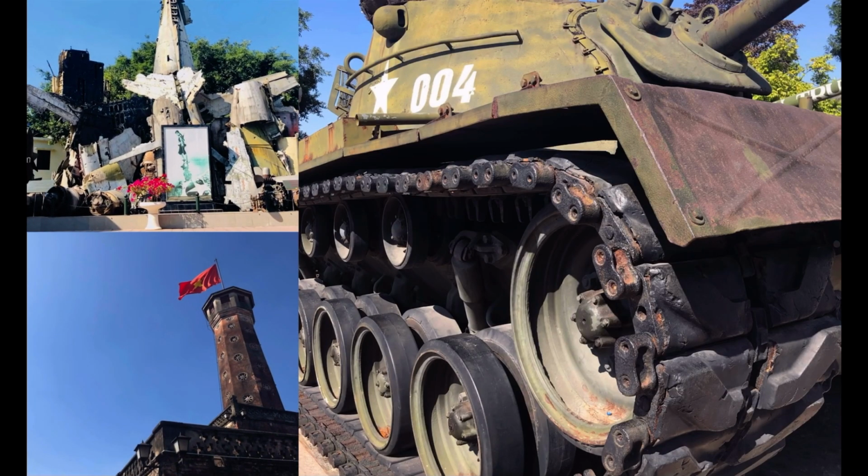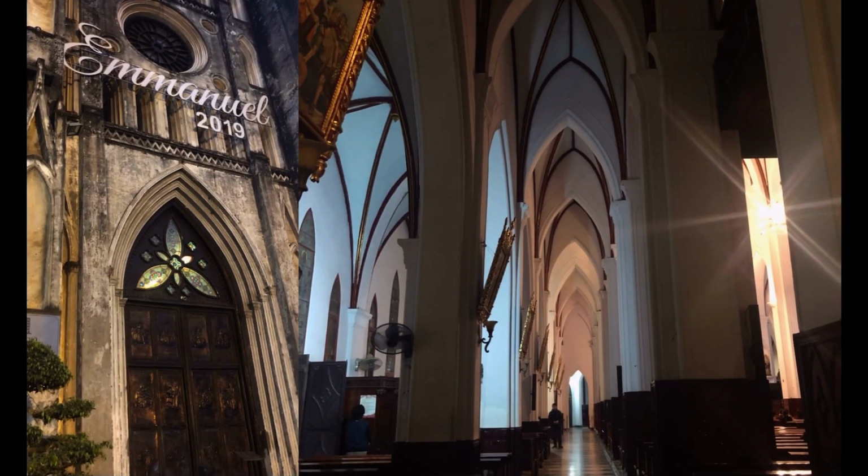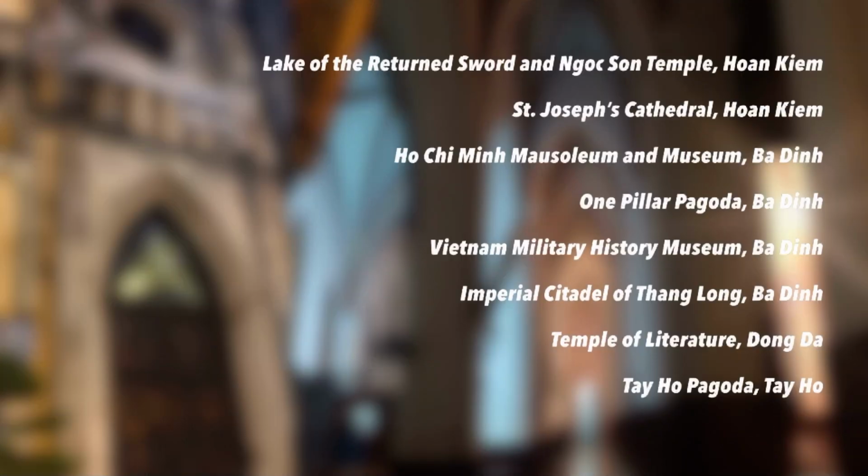And yes, do visit St. Joseph's Cathedral in Hoan Kiem, and not to forget one of the oldest universities of Vietnam, that is the Temple of Literature in Dong Da. Of course, there are other special mentions which are here.